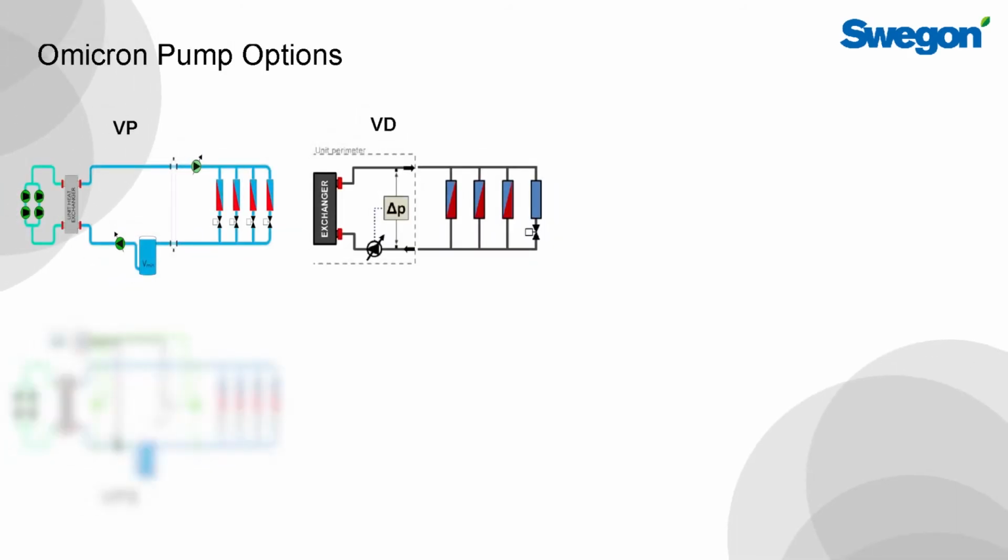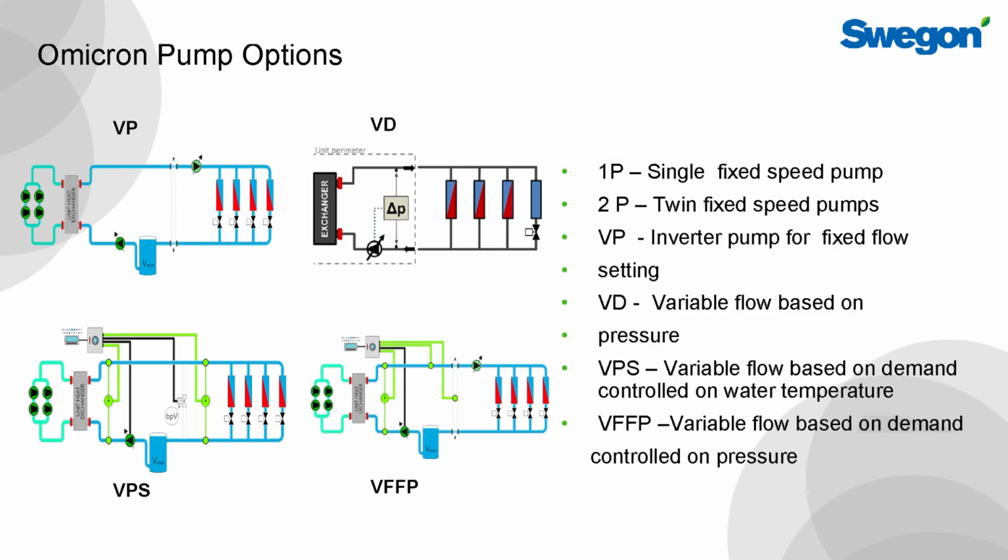The Omicron is available with various pump options on both cooling and heating circuits. Single or run and standby pumps can be included, both of which are installed within the Omicron.